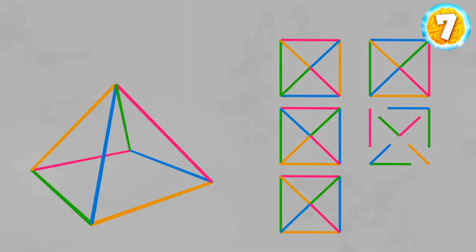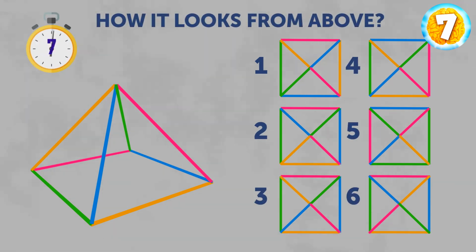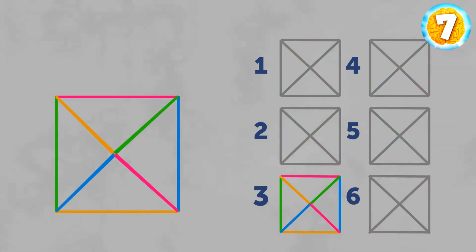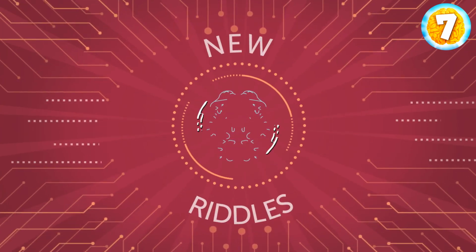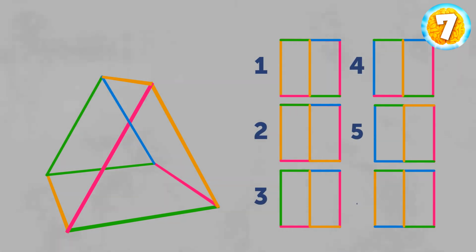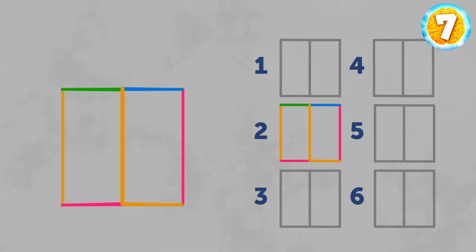Let's test your spatial reasoning. Look at this pyramid. Can you figure out how it looks from above? The third option is correct. What about this figure? The second image is the correct one.